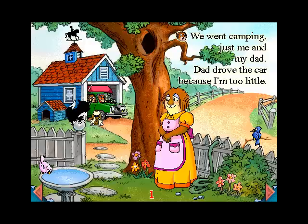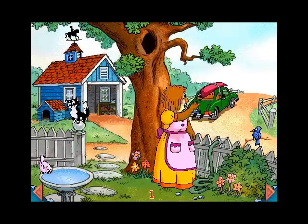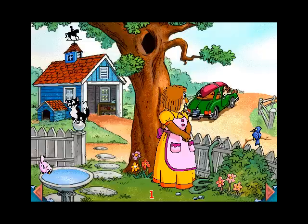Sorry, no dogs allowed on this trip. It's just me and my dad. Look out below. We're ready to go. Hooray! We're gonna have the best camping trip ever! Goodbye, Mom! Goodbye, little critter! Don't worry, Mom. I'll take good care of Dad.